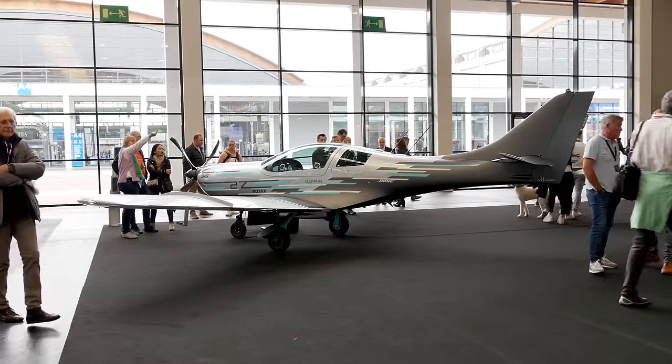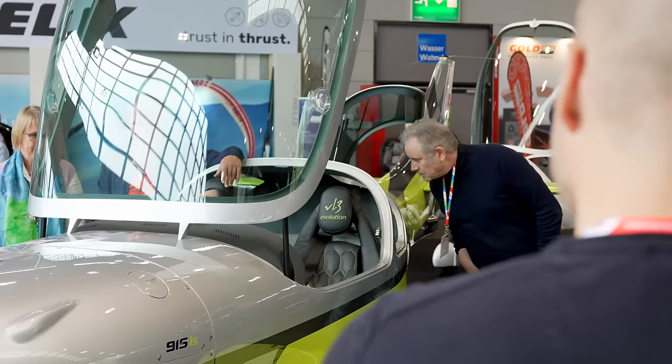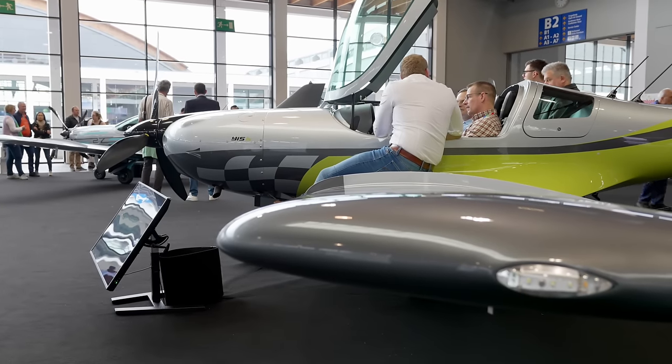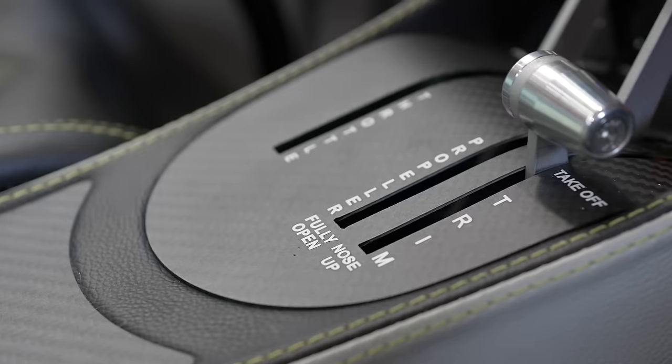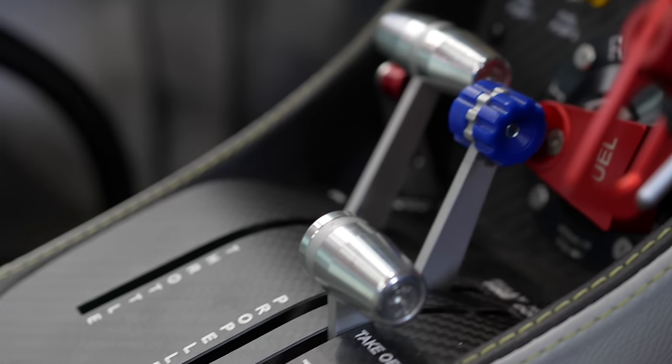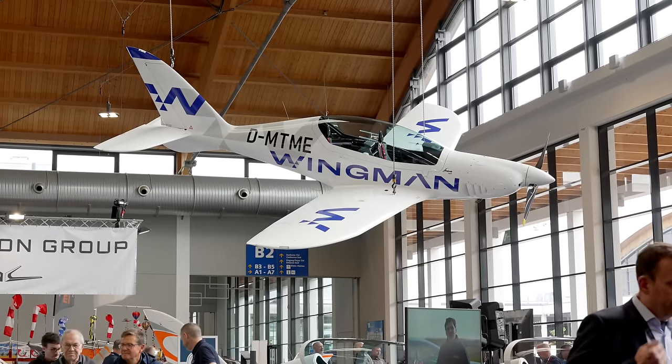Now, when you think of microlights, you might think of flimsy, open cockpit type contraptions. But many of the microlights of today are nothing of the sort. They're modern, fuel efficient, comfortable, and really fast. And they outperform many of the legacy Part 21 type aircraft like the PA-28 or the Cessna 172. Let's go and take a look at some of them.